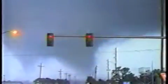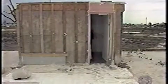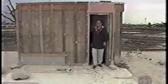In Tornado Alley, Auntie M's cellar has gone the way of black and white film, replaced by safe rooms that double as closets or offices when twisters don't threaten and are easy to access when they do. It's just handy, you know, you don't have to go outside in the rain and all that to get into a safe room.